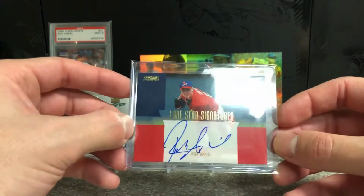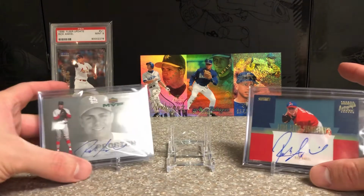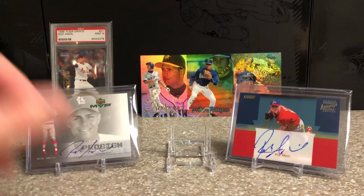I love this card. I have yet to show off my display shelves, but they got a lot closer to being done, which is really cool. But this card sits on display in there. I like it so much.